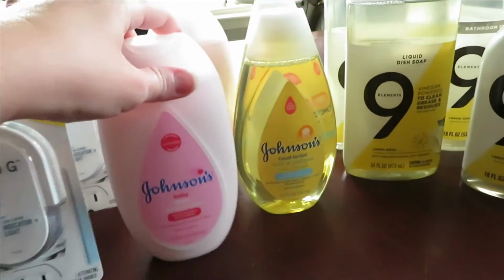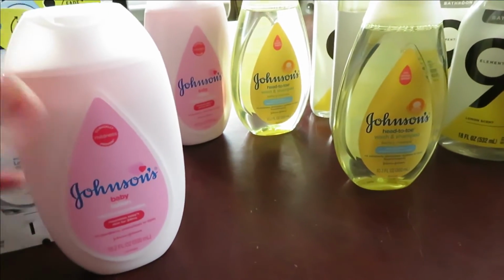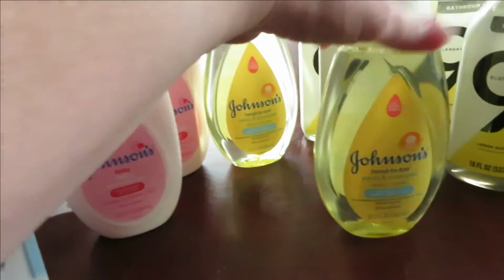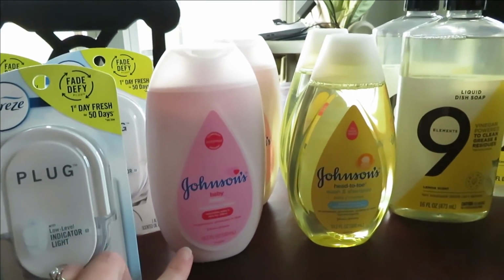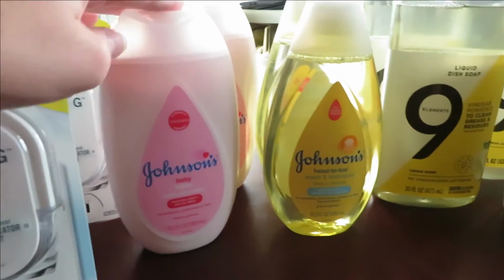Then the next deal that I did was the Johnson & Johnson stuff here. I got 2 of the baby lotions and 2 of the Head-to-Toe Johnson's soaps. And then in the Smart Source $5.23 as well, there is a $2 off of 1.